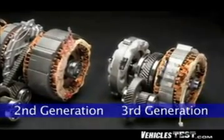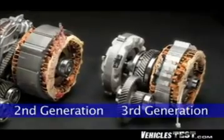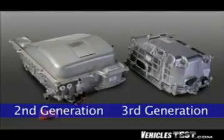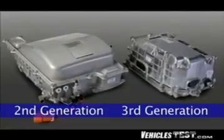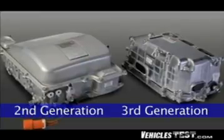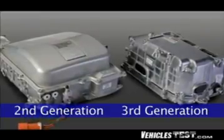The transaxle is lighter and reduces torque loss by as much as 20%. The inverter has a new cooling system to reduce size and weight. And all combined, the inverter, motor, and transaxle are smaller and 20% lighter than previous versions, all of which means better fuel economy for you.